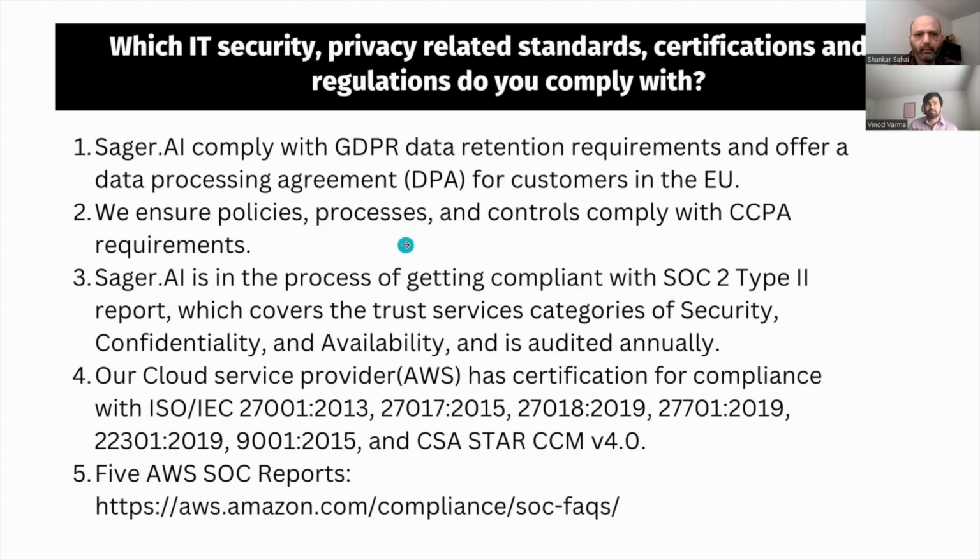And we also ensure the policies and processes that comply with CCPA for Californian companies and residents. If a user requests a specific report, we give the report within 30 days. For GDPR and for CCPA, there is a 45 days limit, a 45 days guideline. So far we haven't received any such requests, but if and when we do, we provide them as soon as possible with the processes in place.